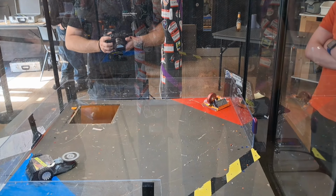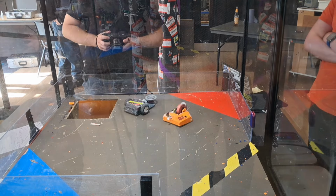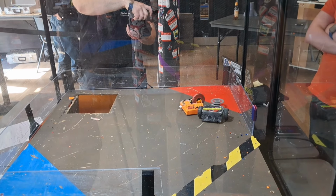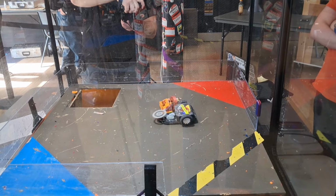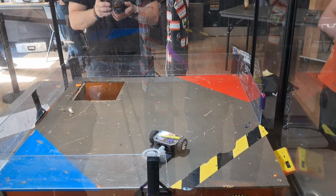Grant was very kind to help us back up again. He didn't want to end the fight just like that, so we had a proper back and forth. The weapon at this point is cooked. The speed controller is also starting to fail as well, and a bit of a mercy killing, and that was it.